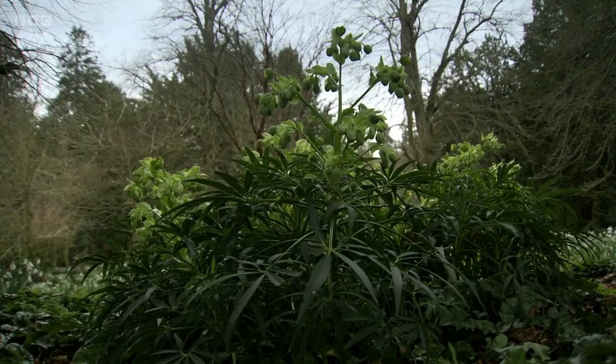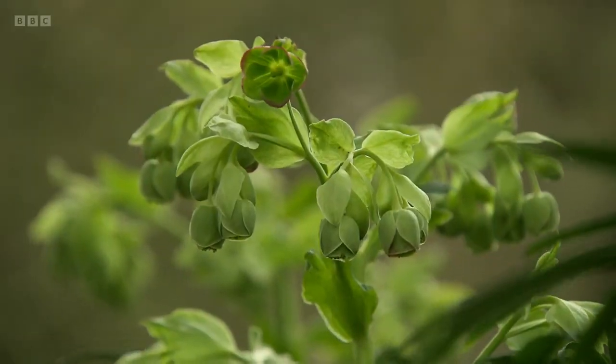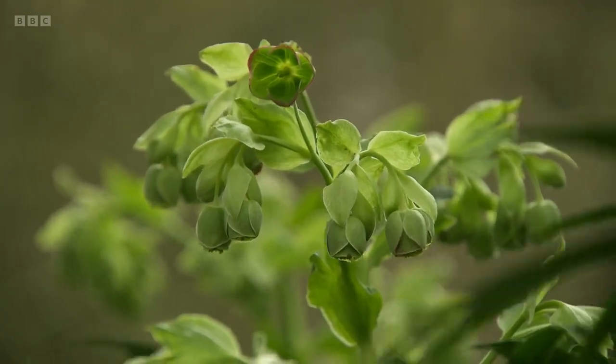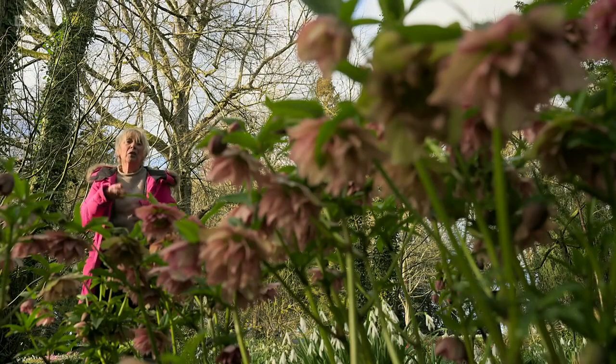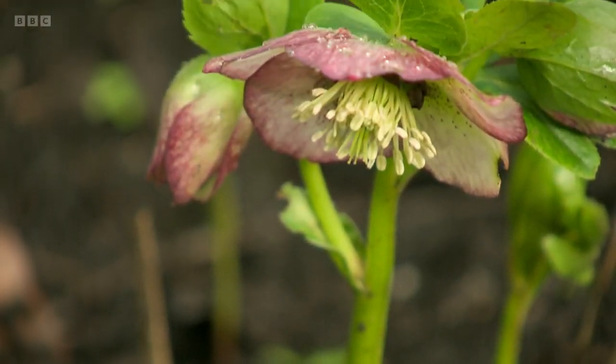In the wild, it grows under the canopy of trees or at the edge of woodland, so it has its own natural source of leaf mould. And when you're planting your hellebores, if you can enrich the soil with leaf mould, really good compost, so there's lots of organic content, they'll absolutely love it.